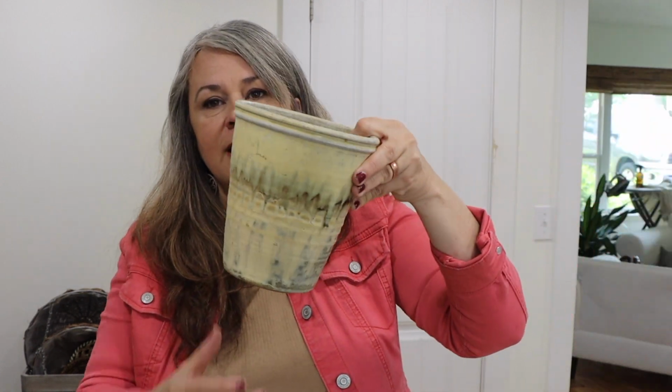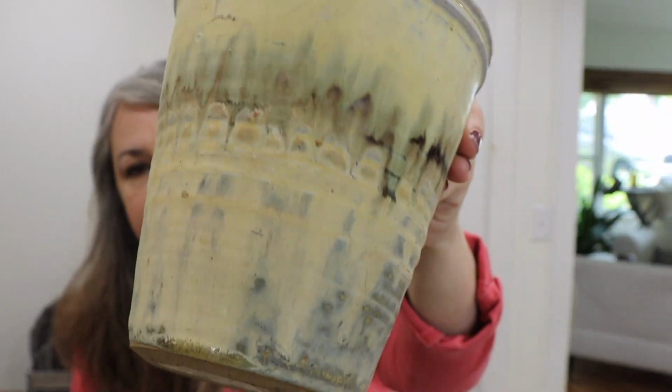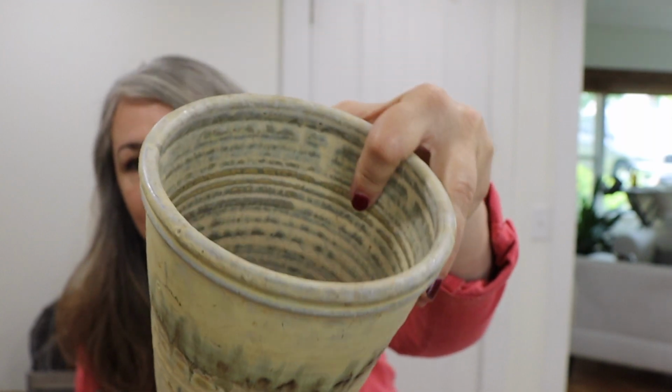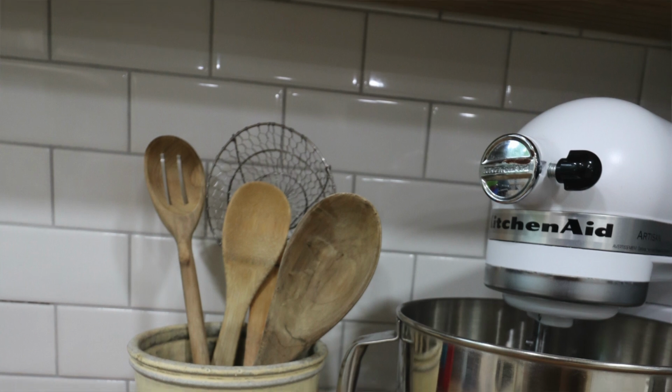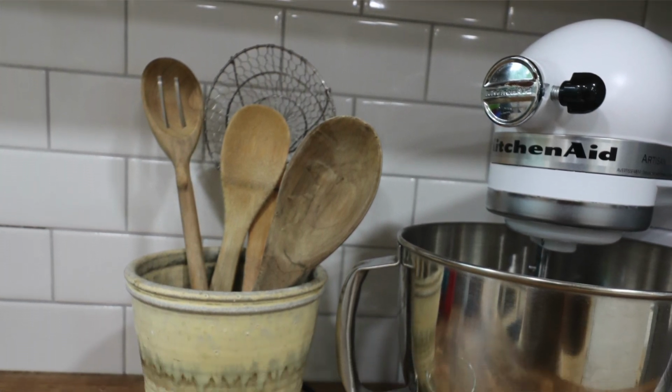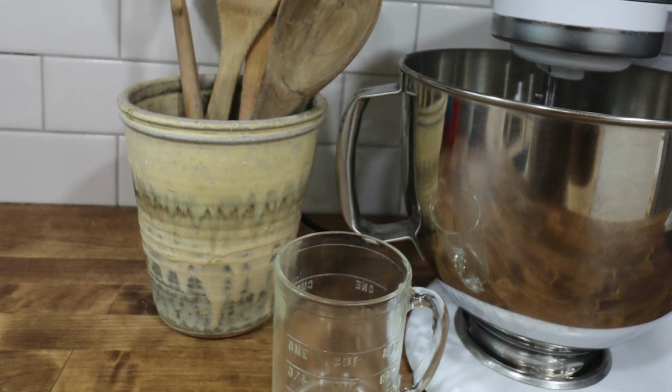Another piece of pottery. I'm always looking for, this looks like a handmade piece. And I always like to find well done pottery, whether it's got a maker's mark or handmade, doesn't really matter to me. It just gives an earthy sort of boho natural feel and just mixes up that cottage and farmhouse look a little bit.